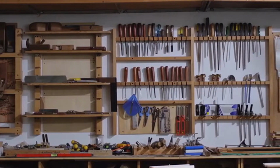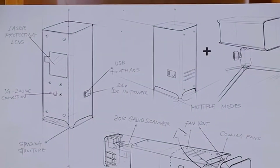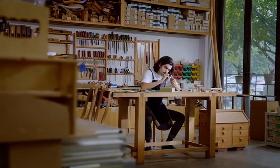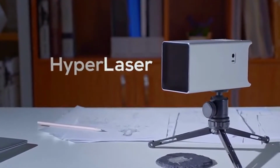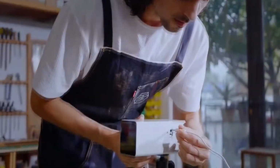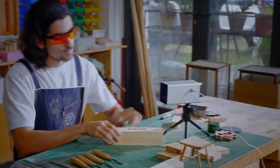From the first industrial revolution to the current technological revolution, the only way to discover what is possible is to go beyond the current limits. Introducing Hyperlaser, the fastest pocket-sized industrial engraver. With Hyperlaser, you are free to unleash your creativity anytime, anywhere, on any surface.